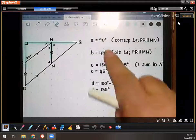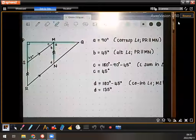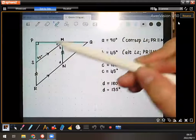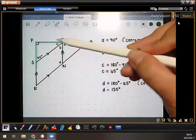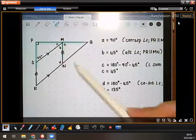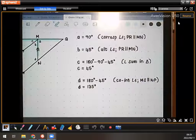Yes, corresponding angles. Now guys, you have to be very careful here because they actually gave us 2 pairs of parallel lines. You have to write down the correct pair. So which 2 lines gave or formed that F shape? It was PR, you also put it to PS, that's fine. Parallel to MN. Those lines are also parallel, guys, but those 2 have nothing to do with the F shape. Alright, are we finding that one, guys?